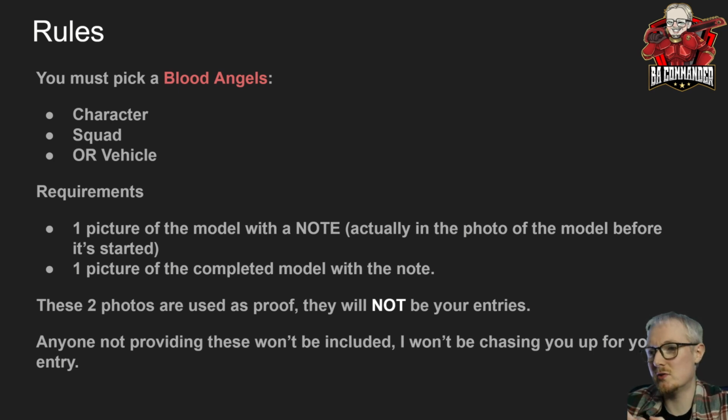If these are the only 2 photos you send me, then you won't be included. And also, anyone not providing these won't be included. And I won't be chasing you up for your entry. Like last year we had nearly 200 entries and some people were upset that they didn't essentially get picked for the final stream where we looked over all the entries. Well, I can't chase up everybody, we'd still be doing it from last year if I was chasing up everybody. So the rules need to be clear.